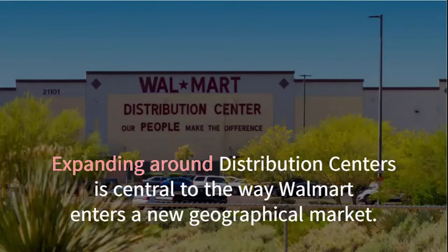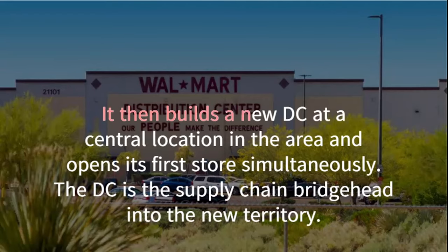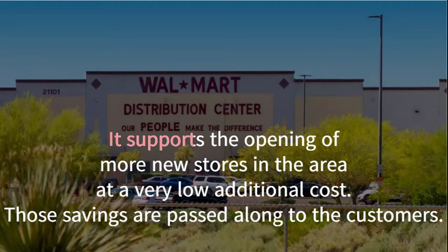Expanding around distribution centers is the central way of how Walmart enters a new geographical market. The company looks for areas that can support a group of new stores, not just a single new store. It then builds a new DC at a central location in the area and opens its first store simultaneously. The DC is the supply chain bridgehead into the new territory. It supports the opening of more new stores in the area, at a very low additional cost. Those savings are passed on to the customers.